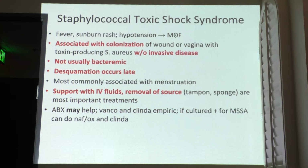The other one that you're going to get on your boards is the toxic shock syndrome. Typically, these patients are very sick, they present with multi-organ failure, and usually it's associated with toxin-producing Staph aureus, without any invasive disease. They may give you a patient that had some sort of wound that was packed, or a lady that was using a tampon. This disease, I've only seen it once. The patient was very, very sick, she made it out, and she developed it from an IUD, believe it or not. My attending was actually impressed, he had never seen it with an IUD.